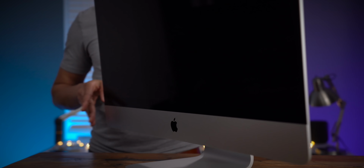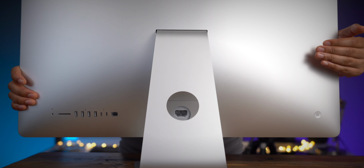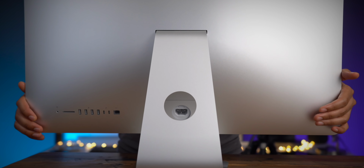Now what about I/O? Well, for several generations, the 27-inch iMac came with the following: 4 USB-A ports, 2 USB-C/Thunderbolt 3 ports, 1 gigabit Ethernet port, 1 SD card slot, and a 3.5mm headphone input. Now honestly, I don't see a lot changing with this layout, but my hope is that Apple adds another Thunderbolt 3 bus along with 2 more Thunderbolt 3 ports.